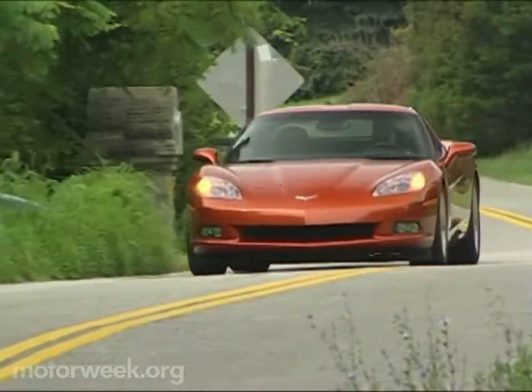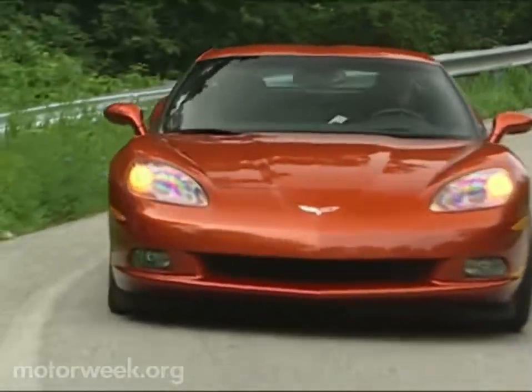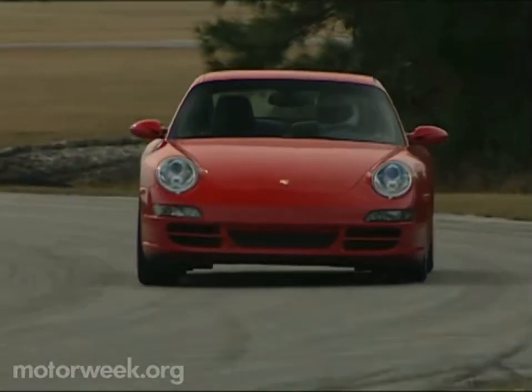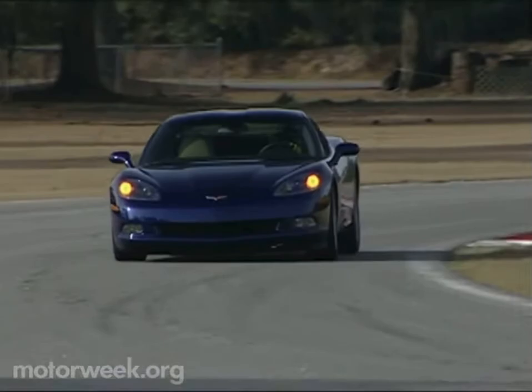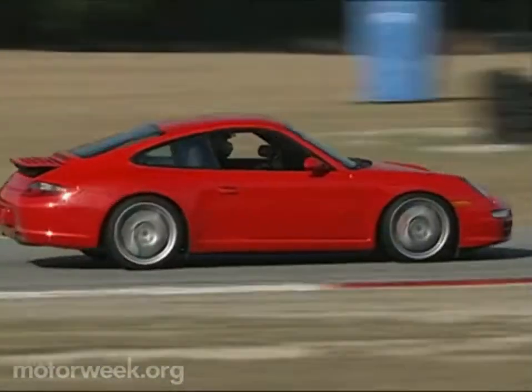And electronic driver aids like ABS, traction, and stability control mean bad weather driving is no white-knuckle experience. So not only are the 2005 Porsche Carrera S and 2005 Chevrolet Corvette two of the best sports cars, but two of the world's best cars, period.